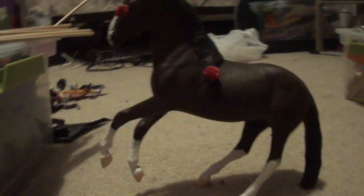Anyway. This guy is for sale. It's a custom dreamer to an Andalusian with braided mane. I'm trying to get it to focus. There we go. Braided mane and longer tail. This was one of my really, really early Drastic Customs, so it's really bad, but it's in a pack of body quality customs.